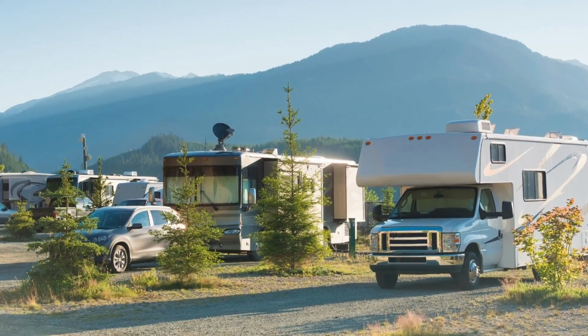So you're gonna run into some that are nice and some that are older, worn, maybe not maintained well. So you'll run across that. But some of them we've stayed at, we've actually wished we had longer to stay there because they were just really nice, well-maintained campgrounds.